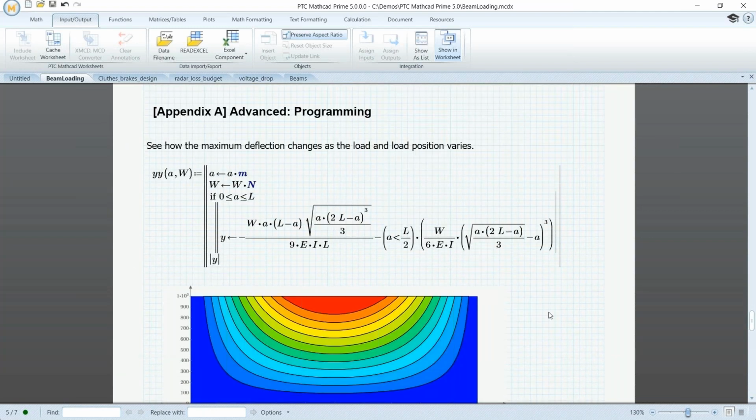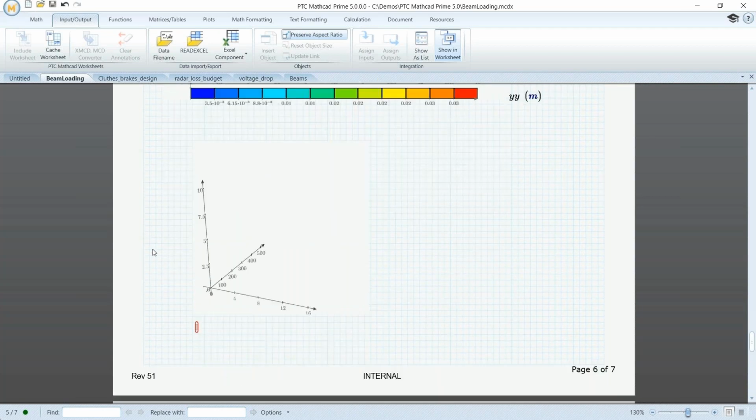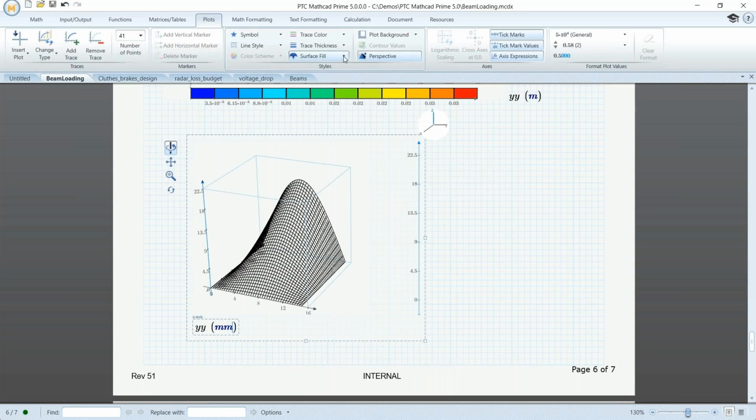So this is just doing some more complicated programmable Mathcad work here, but what I want to focus on is how you can visualize this data that comes up here. So you can make a contour plot, and then what we're going to do is make a 3D plot. So you see that a 3D plot went ahead and popped up from those values we had before.